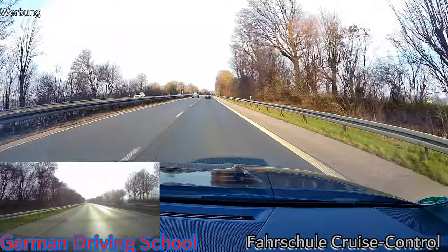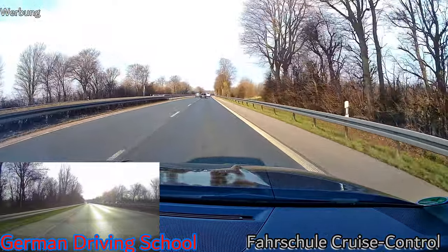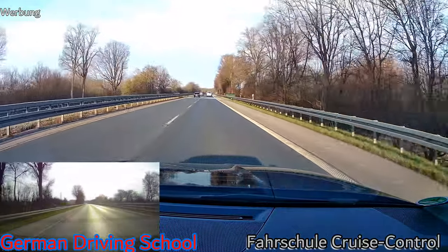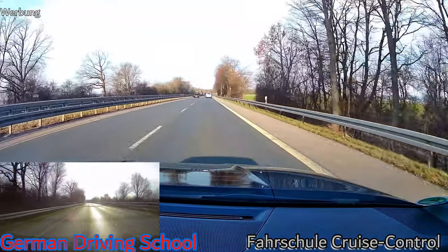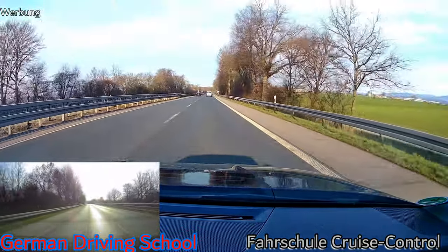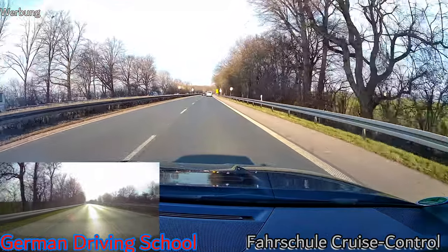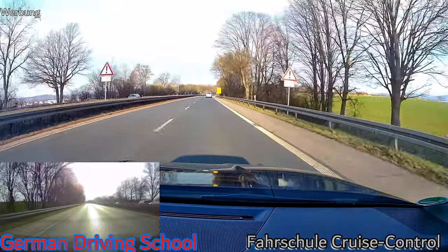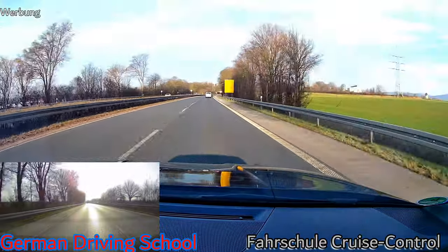Please take the next exit to Bad Soden. The first sign is at how many meters before the exit? Yes, 1000. And this time it's not a highway, that's why you will not find blue signs anymore. It's a country road, and that's why we get yellow signs.